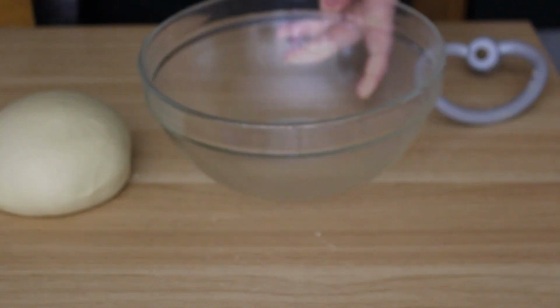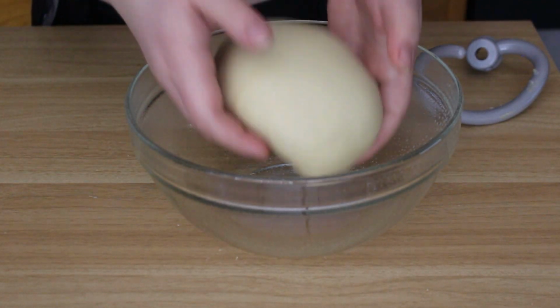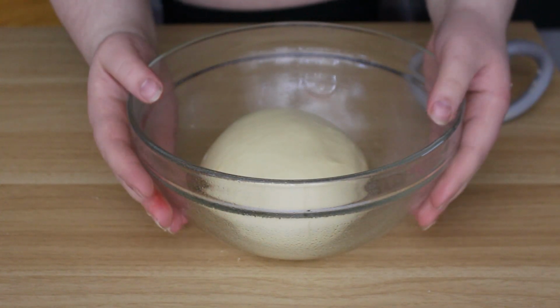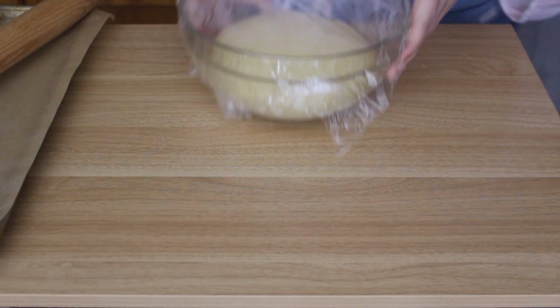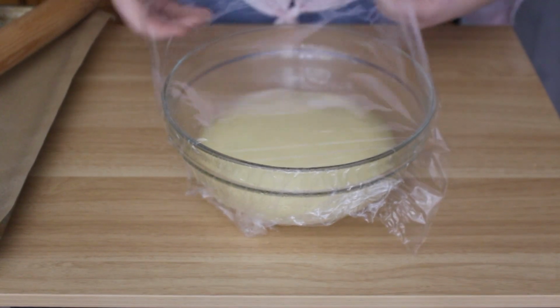And now once our butter is all added, I have a bowl here that's sprayed with just some cooking spray and my dough shaped into a nice round, and we're gonna give her a rest in a warm area. You want your area to be at least 70 to 75 degrees, and we're gonna let her rest until double in size, 45 minutes to an hour.